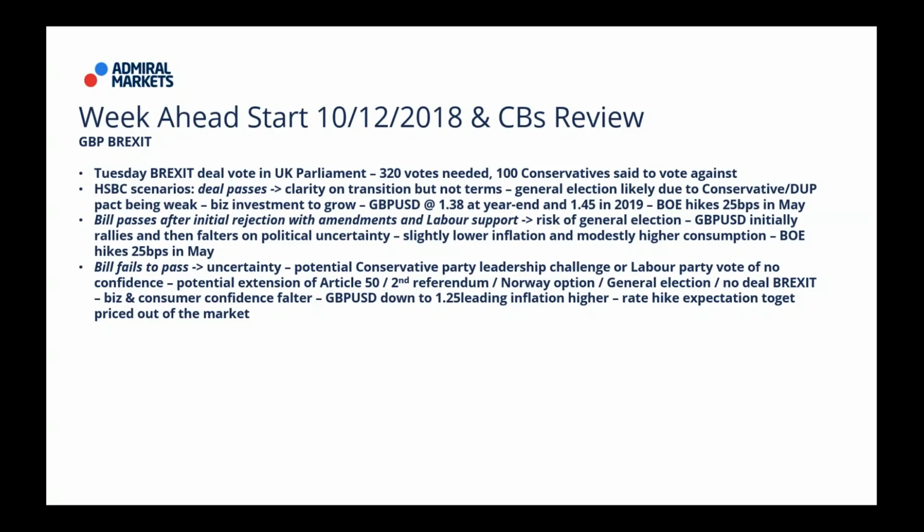That's how Norway is dealing with the Eurozone. So that's what we call the Norway option. And/or we see a general election, and/or we see a chaotic no-deal Brexit scenario.